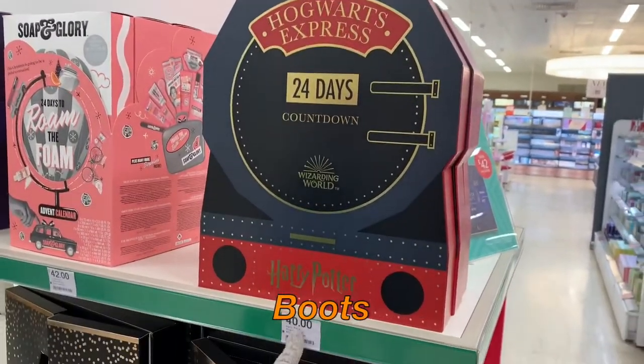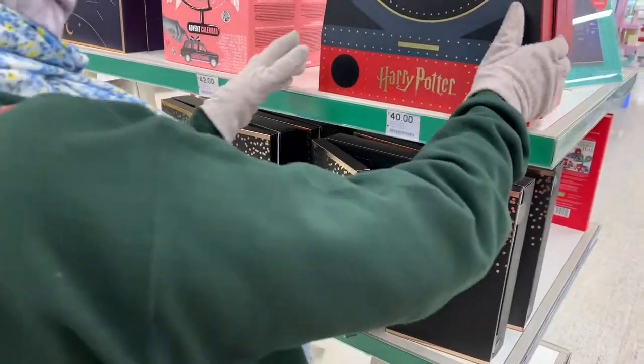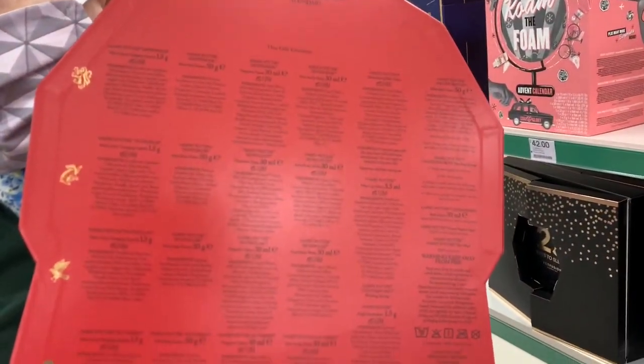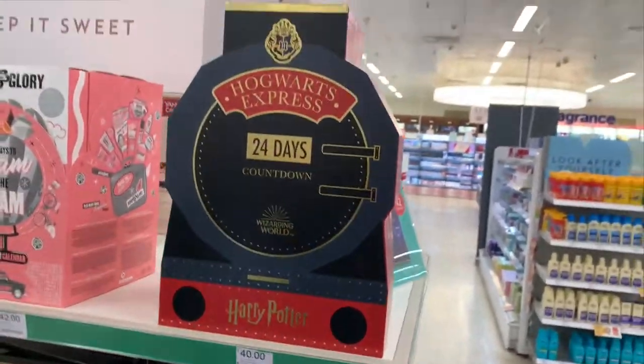Hogwarts advent calendar. He's had a look. What's in it? Smellies. Essentially just smellies? Yeah. Well, I can't read it because it's really small and I don't have my glasses on. There you go, people. You can read all that. Perfect. Take a picture. Marble socks.